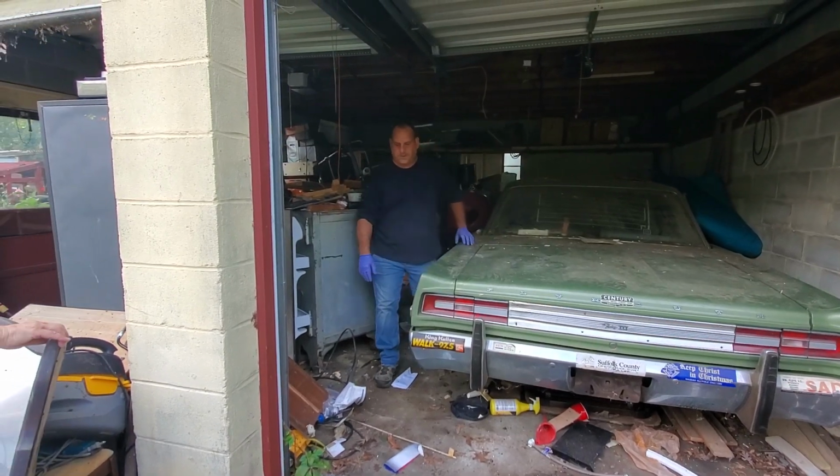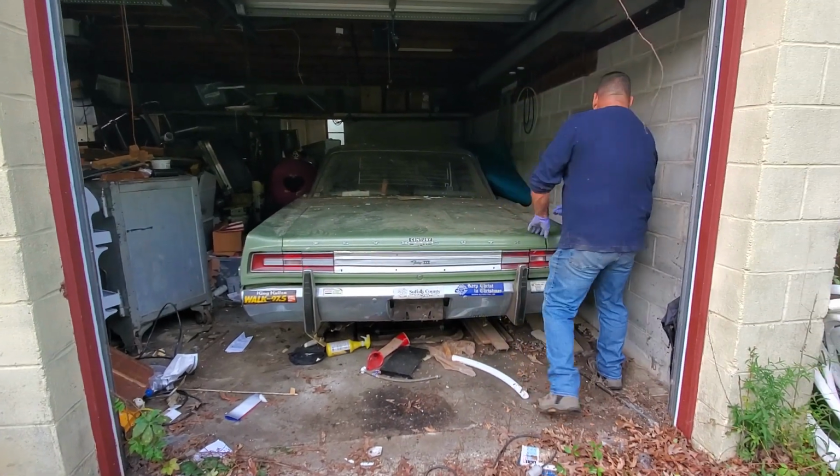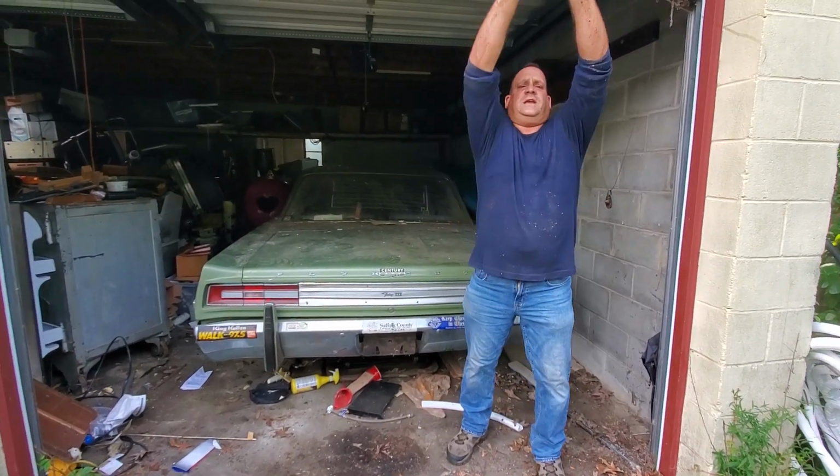Alright guys, so we got a good pathway for it to come out. I just gotta put the air in the tires. And so what we're gonna do is take a little bit of a break.